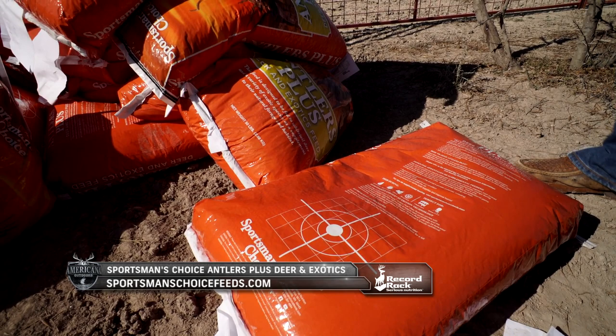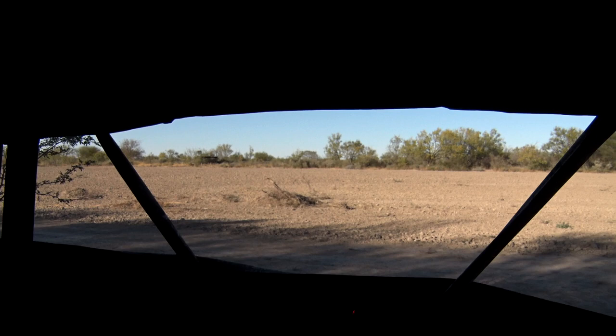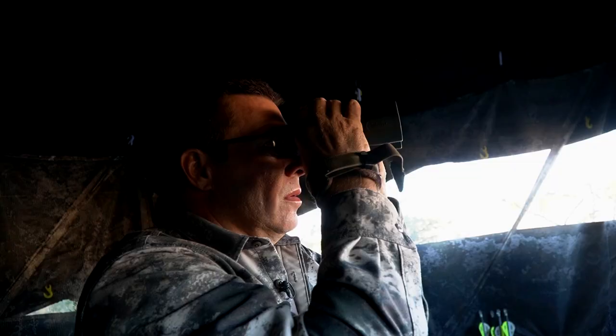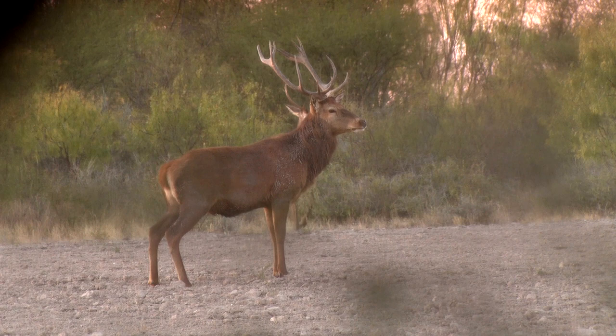And there's no question in my mind that it pays off when you actively and aggressively work on a program like that. This is what we call the middle field, and it's really stressed right now from the lack of rain. Kevin's been in here actually hunting free range red deer that have taken up residence on this property. And so far he hasn't had luck on the hunt. We're hoping that's gonna change.